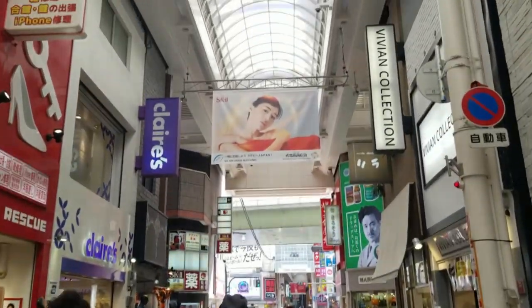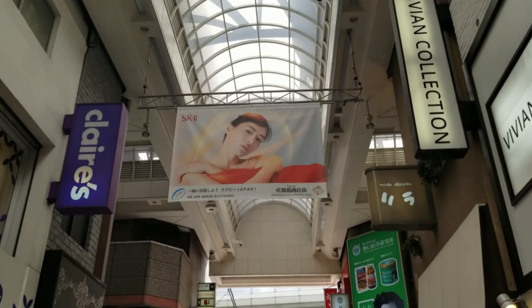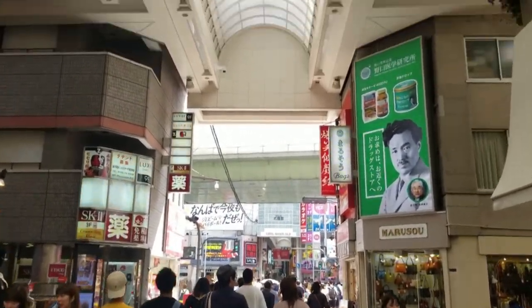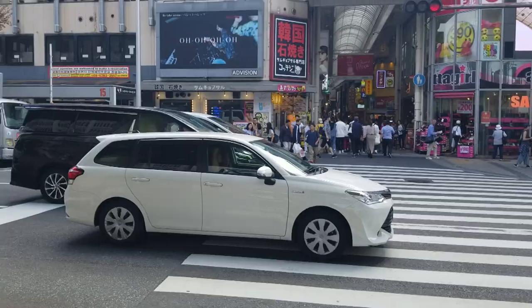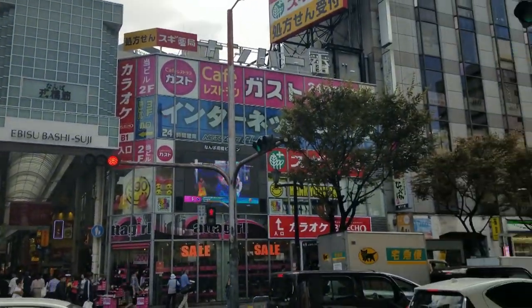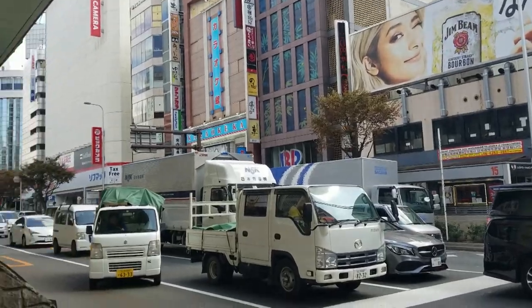So these are what all the shopping districts are like. They're outside, but they're all covered all the way down for miles and miles. It is awesome. Love it. We are waiting for the light to change in Dōtonbori, so you can see what the light, I'm doing a panorama.